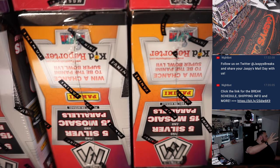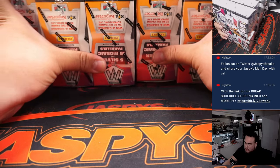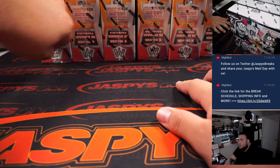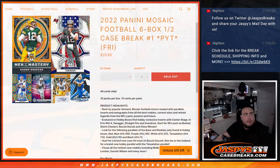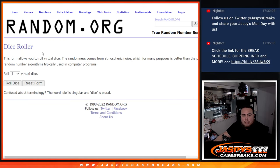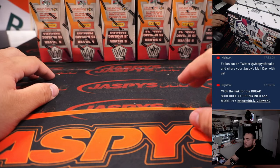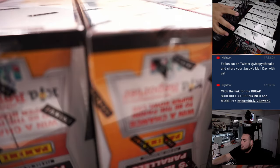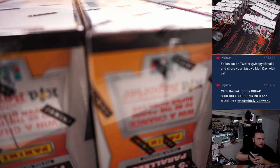Empty case. So let's do this. If we roll a 1, 2, 3, we're gonna go with the top, 4, 5, 6 with the bottom. There's six boxes on top, six boxes on bottom. So let's click the roller, and it's a 1. So 1, 2, 3, we're gonna go with the top six boxes. So these six will be used for the next break later.